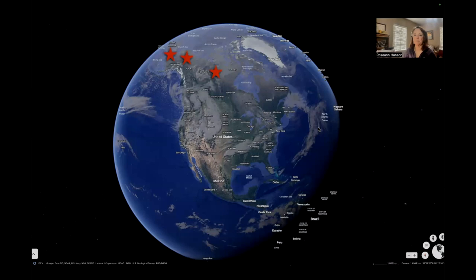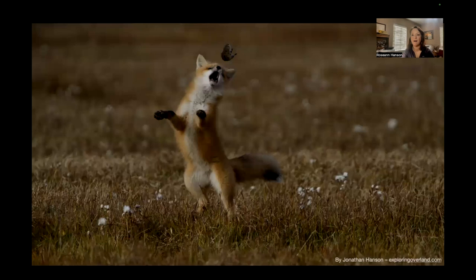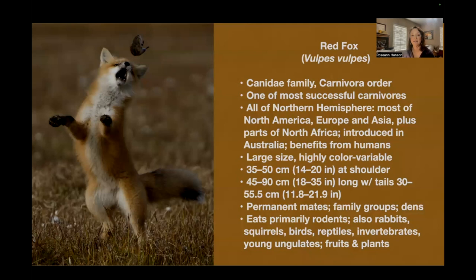So here we go. Where are we going next? We're staying up north, but who are we finding? One of my favorite species. This is a photo my husband took. This one was in Alaska, and it is the red fox. And it is one of the most successful carnivores on the planet, really. And it's doing really well because it benefits from human habitation.